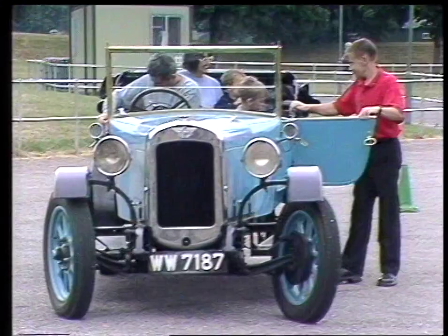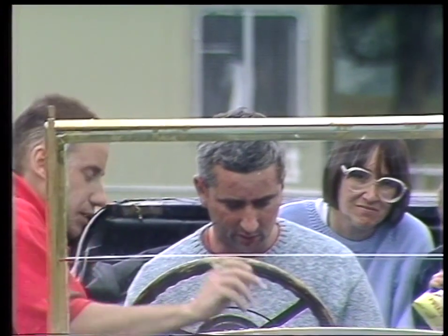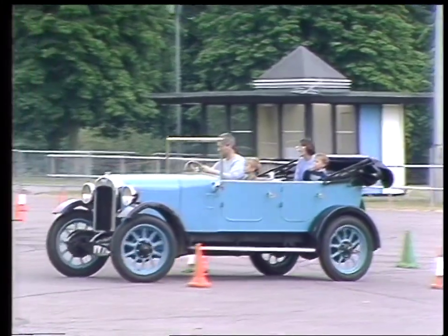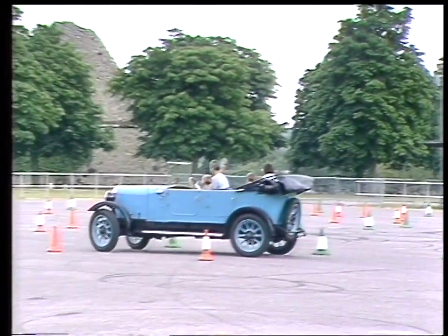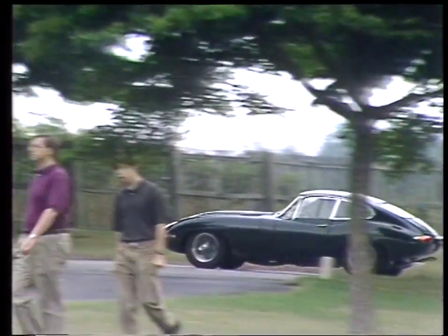There's also a chance to get behind the wheel of a real vintage car. Many of the museum's vehicles are in full running order, and they are regularly paraded for visitors.